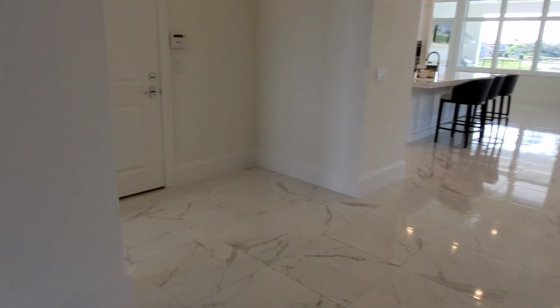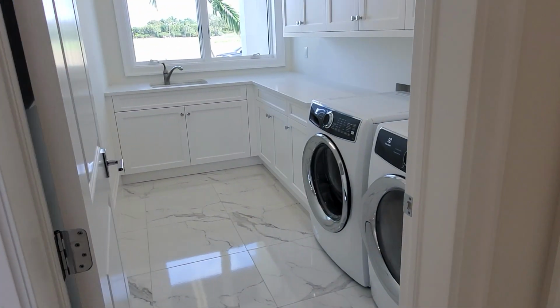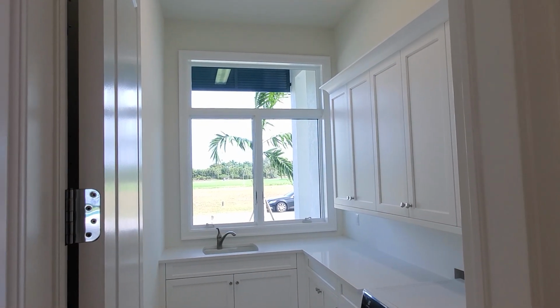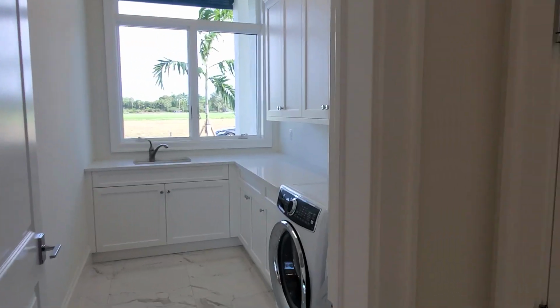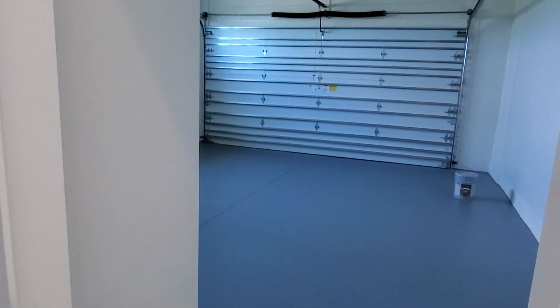And directly across from us here, we have the garage entry and huge laundry space. Plenty of cabinetry and natural lighting with the big windows again. And that is right off the garage entry here.